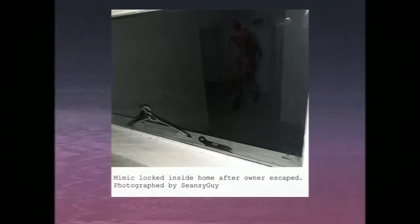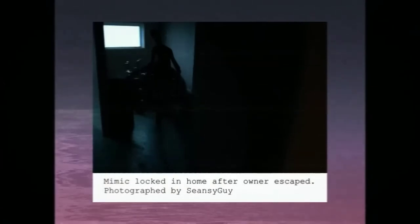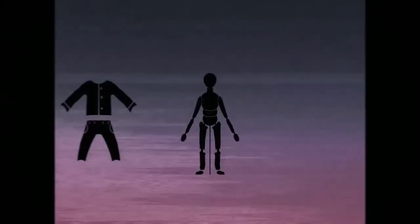Its hunting style changes and becomes much more complicated. It now stalks and feeds only on humans. It will locate a human-populated area and begin its search for an easy target. To blend in, it may use objects to conceal itself. These include clothing, mannequins, and furniture.